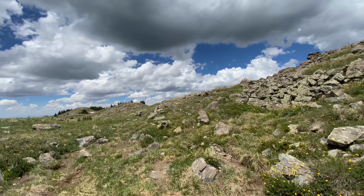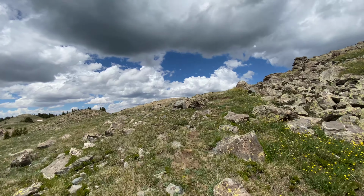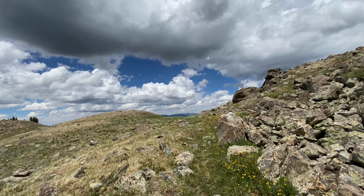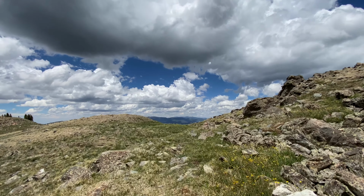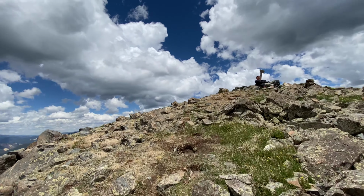Here is Lobo Peak. We were here before in our Lobo Peak via Yerba Canyon video, but the cinematography in that video was even worse than in this one, so I don't know if I would suggest watching it. The summit of Lobo Peak is about 12,000 feet above sea level.